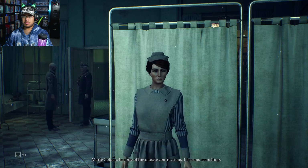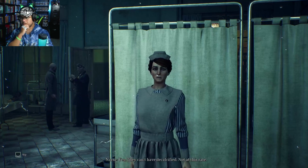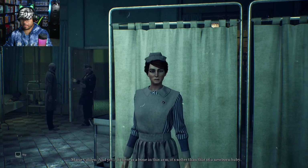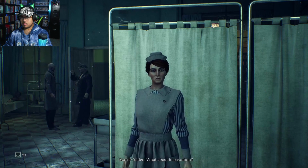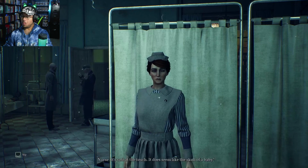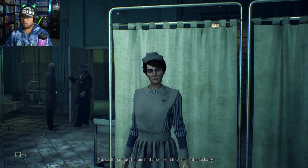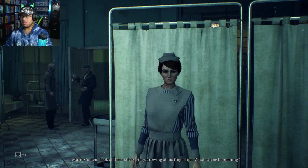Mm-hmm. In spite of the muscle contractions, his arms seem limp. Yes. They can't have decalcified, not at this rate. And yet, if there is a bone in this arm, it's softer than that of a newborn baby. What about his cranium? It's soft at the touch. It does seem like the skull of a baby. Look at these sticky rings growing at his fingertips.